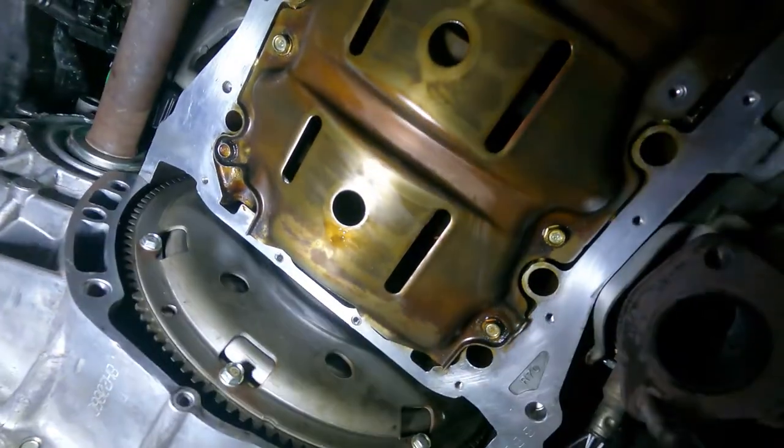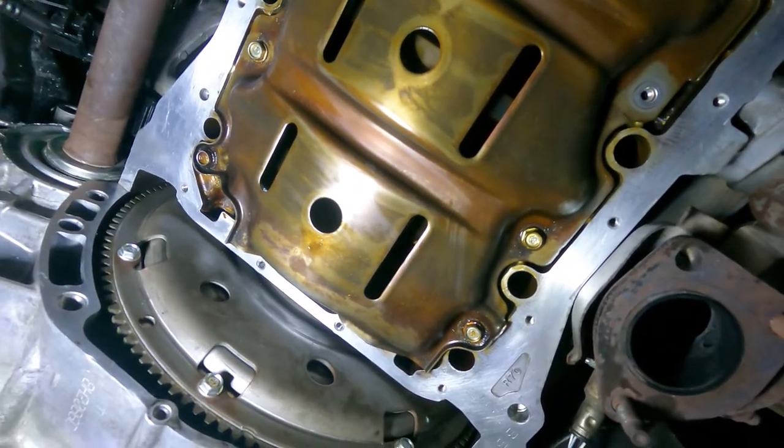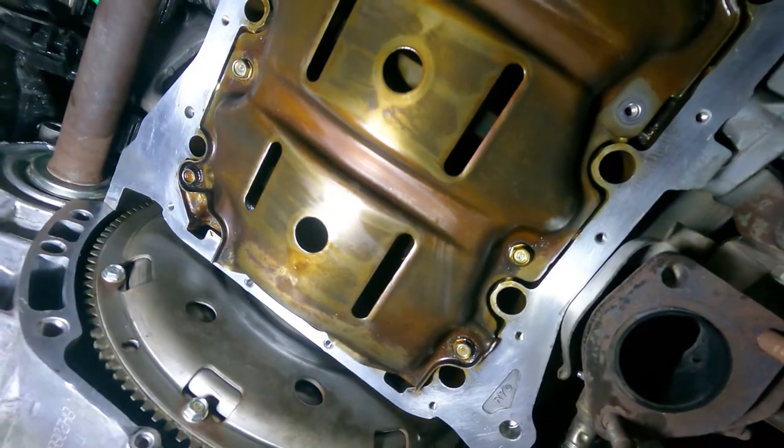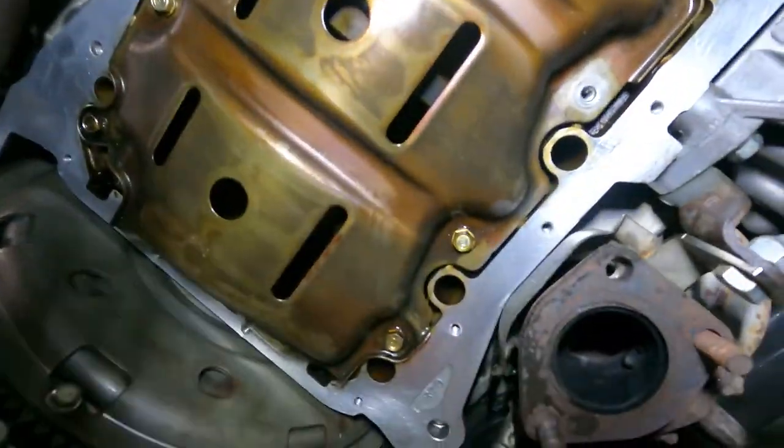Like I said, I think the biggest issue with this oil pan installation was whoever did it before just did a poor job cleaning it. Preparation's everything, and we're going to make sure we have that. So let's go ahead and start getting this stuff on.